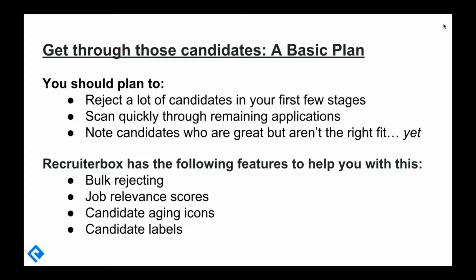Recruiterbox has the following features to help with getting through all those candidates. These are bulk rejecting, job relevance scores, candidate aging icons, and candidate labels.